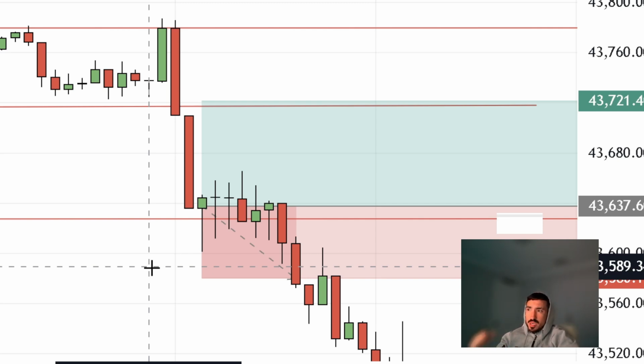Because I'm looking for an area of supply or demand to be respected, swept, and then respected, or broken through, and then continuation of trend. So this is just one of those days where the edge doesn't play out in your favor based on probability. It's going to work Monday. It's going to work Tuesday. One day really does not affect you. Learn how to take a loss and walk away from the market.